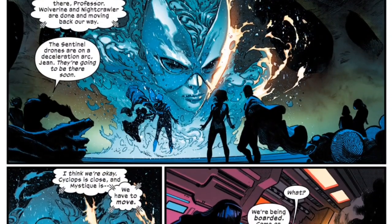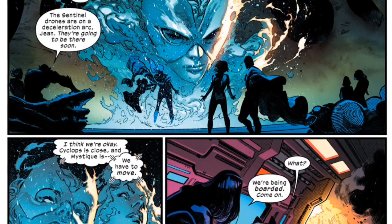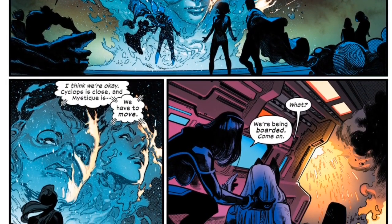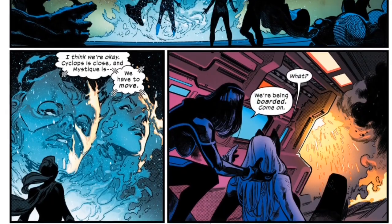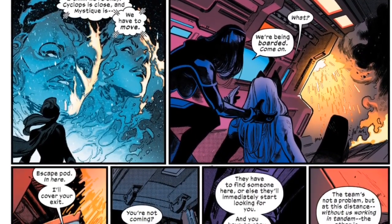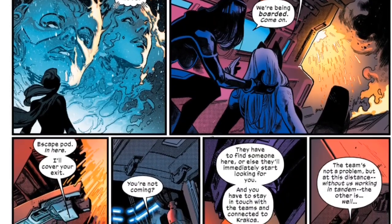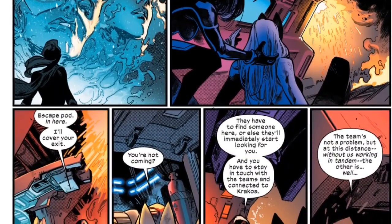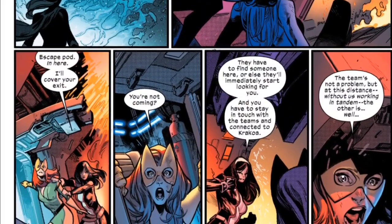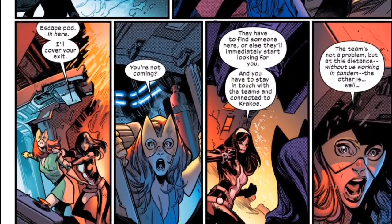So Jean and Monet are pretty much keeping everybody at Krakoa up to date with what's going on. All of a sudden, all you hear is this sawing noise, and the Orchis agents are now trying to get into the ship. So Monet takes Jean, puts her into this escape pod. Jean's like, are you coming? She's like, somebody gotta hold these dudes off. And Jean's like, well, it's gonna be really hard for me to keep communications over with Krakoa when it's both of us doing it at the same time.